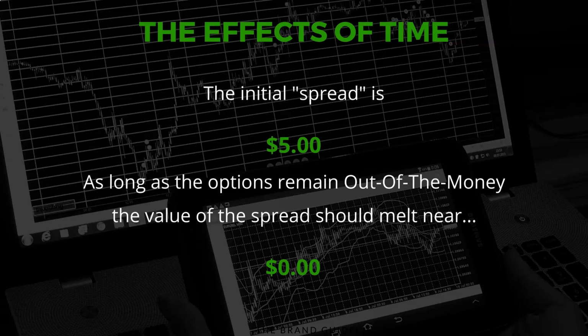The initial spread is $5. That's the difference between $10 and $5 on the ones we sell and the ones we buy. As long as the options remain out of the money, the value of that spread should melt, or go down to zero if they remain out of the money. That is how we make money in this trade. So let's take a look at this.